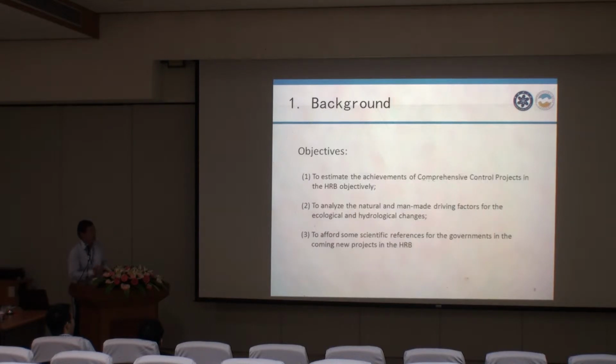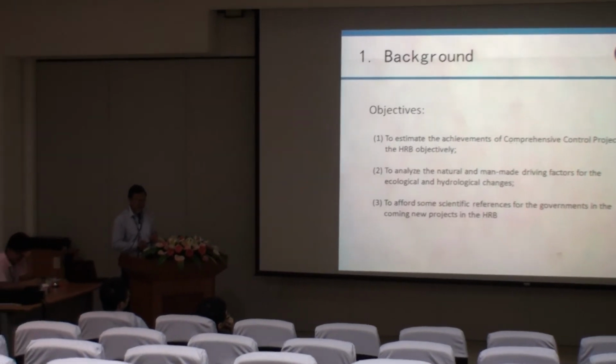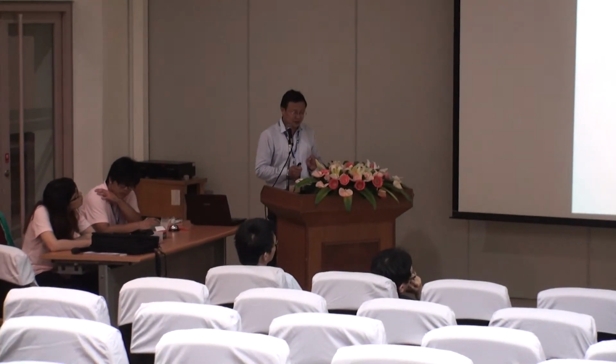And then we will see the result of this project. So the objective of our study includes these three actions. The first is to estimate the achievement of the comprehensive control project in the Heihe Basin objectively. The second is to analyze the natural and man-made driving factors for the ecological and hydrological changes. The third is to afford some scientific reference for the government in the coming new project in the Heihe Basin.